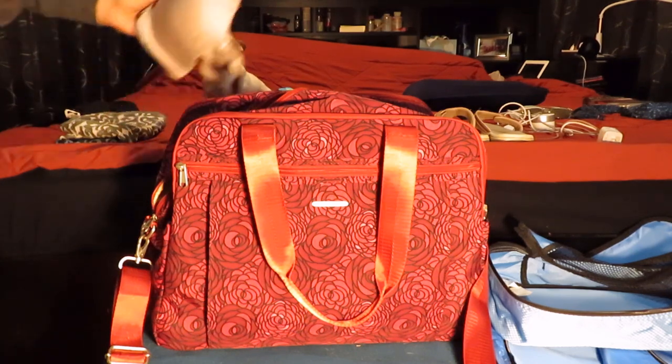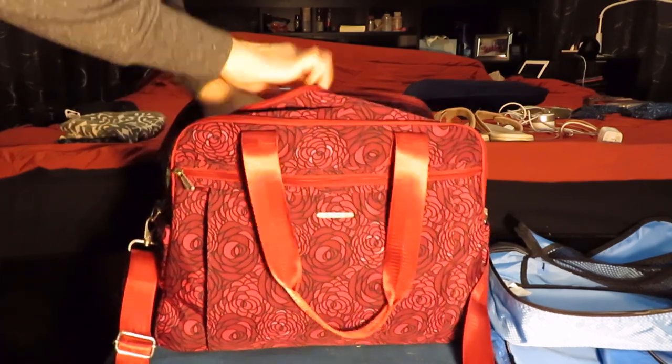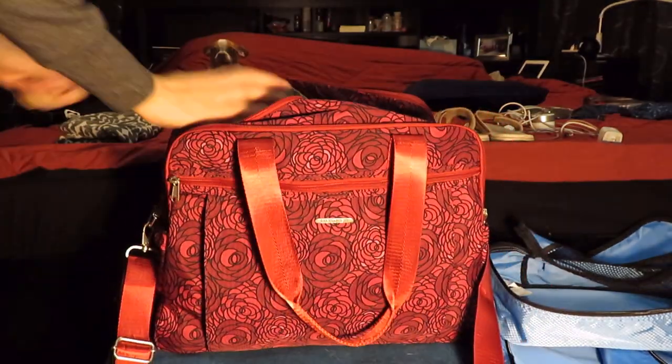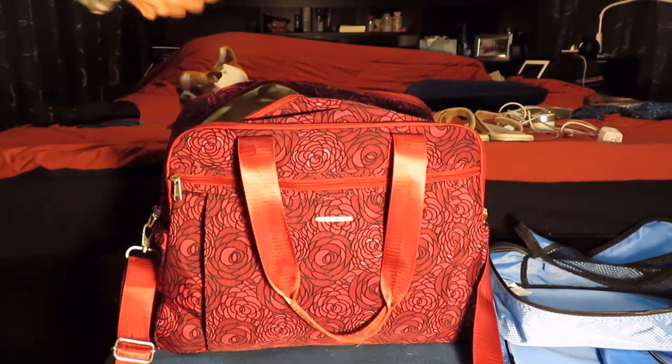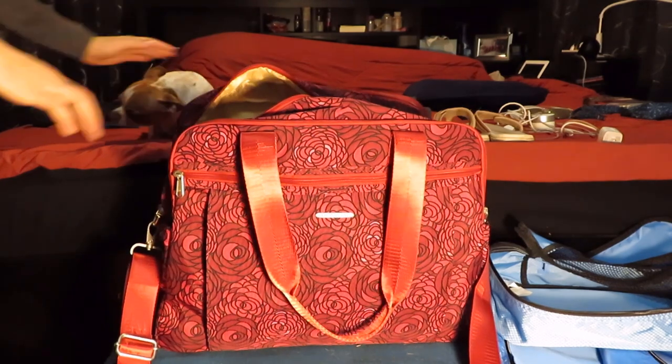And the bra. Okay, so I'll show you what I have so far. Still lots of room left. Put this turban hair thingy in there. Chica.